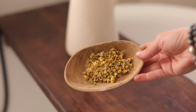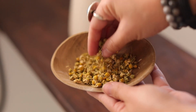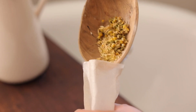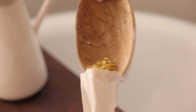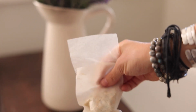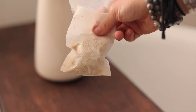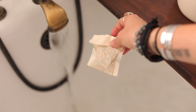Similar to tea, another great thing to add to bath time is various herbs. Now there's a bunch of different types of herbs such as lavender, my personal favorite chamomile. This is chamomile that I grew in my herb garden, and I currently don't have any chamomile right now because I harvested it, I dried it, and I turned it into tea, and I also use it for bath time. So I put that in a little tea bag and place it in the bath just like you would with any other tea bag. Chamomile is really great for bath time as well, really soothing, a great bath before bed.